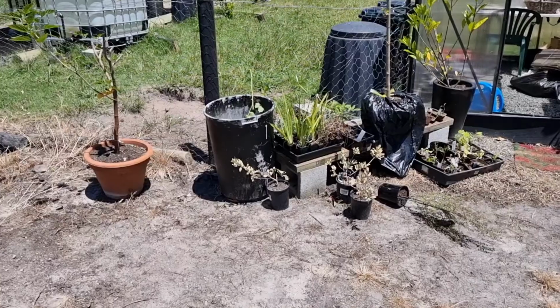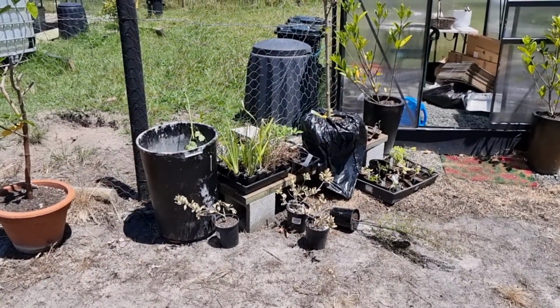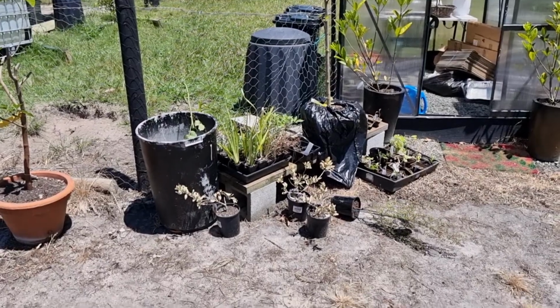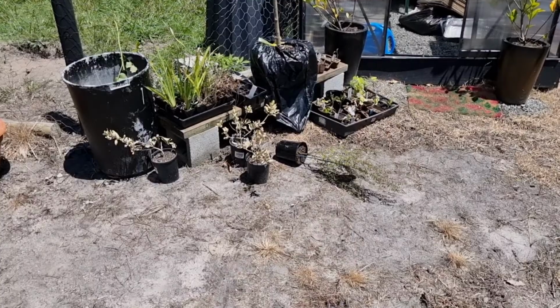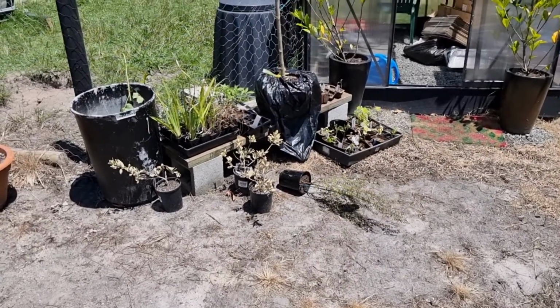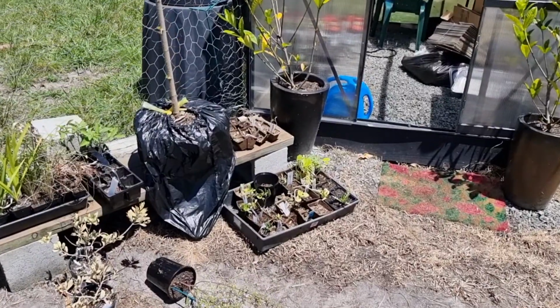And this is the newest section of the garden area. As you can see, on the other side of that fence there, I have our composting systems, but just out here I have some plants that people have given me. I can't keep this one upright. I have some plants that friends have given me, family have collected for me. I also have some seedlings I'm just hardening off as well.